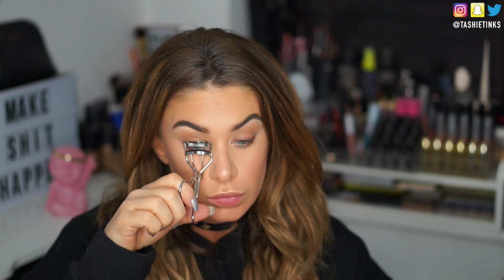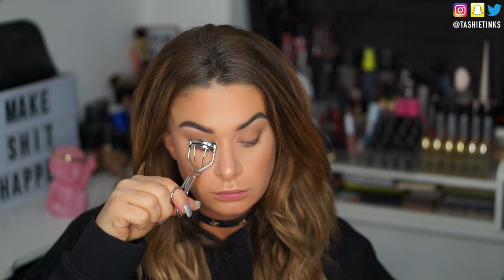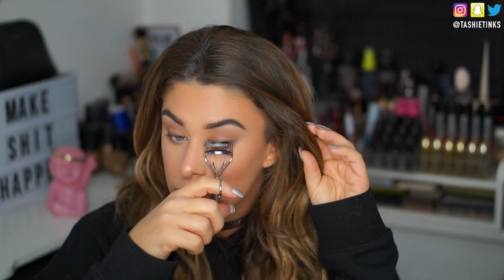Next, I am going to curl my eyelashes and then apply some mascara. I'm going to be using the Too Faced Better Than Sex mascara, which is my favourite mascara of all time.